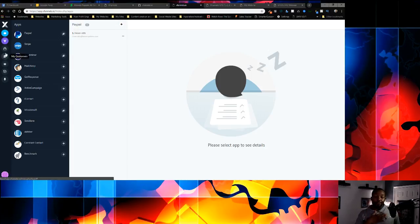Excuse me, y'all. But ActiveCampaign is here, so I'm happy about that. And then other basic ones: AWeber, MailChimp, GetResponse. Okay. PayPal and Stripe. That's good as well. All right, so there's not a ton of integration options.